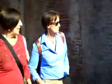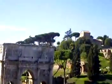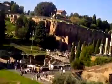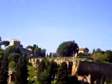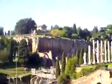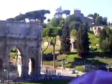Так, she's going somewhere else, look. Рима. Смотри, как видит Рима. Look, stay here. Try to make a picture here. There's not many people here. When people will be a bit clear off, I'll do it. Oh, stay here then, darling. Stay here.